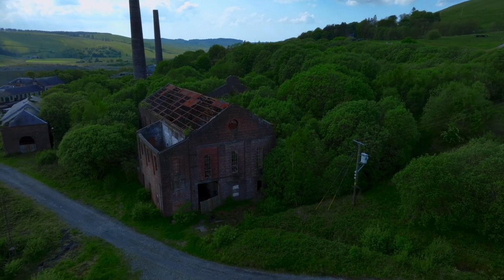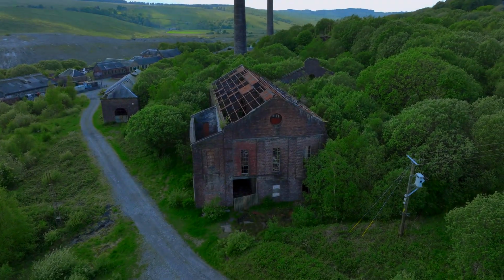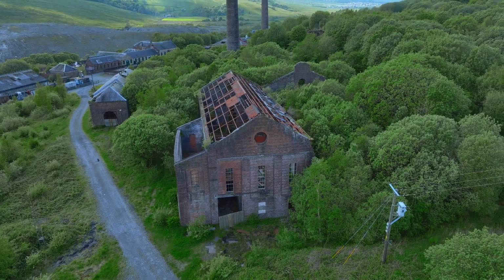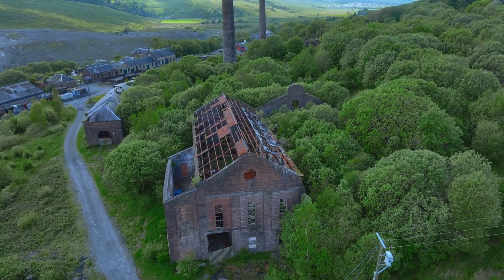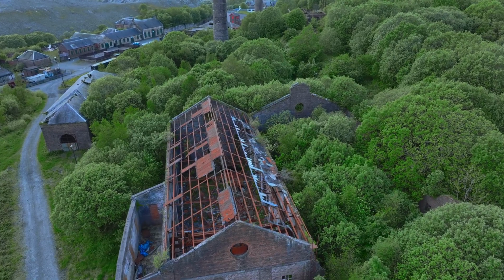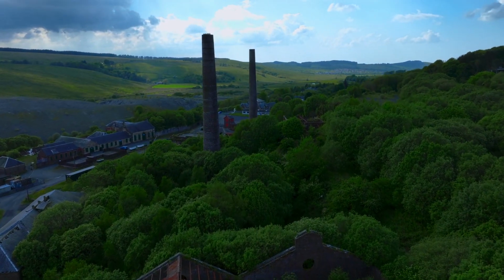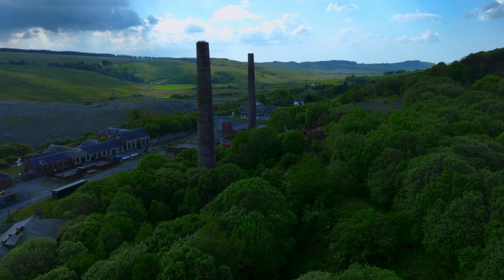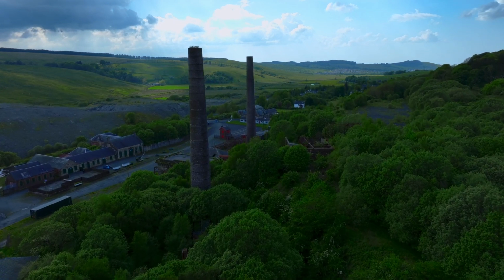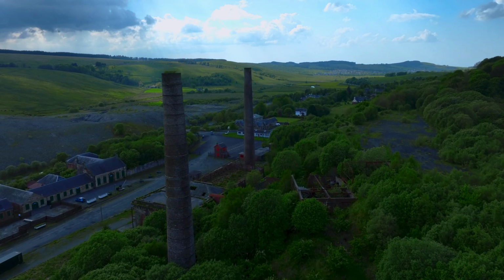This is the Doon Valley. Cumnock Doon Valley area. Two big chimney stacks, and I'll just do a wee zigzag in between them.